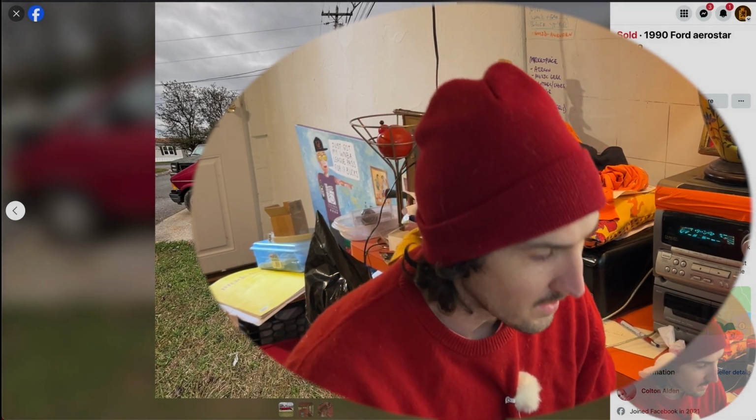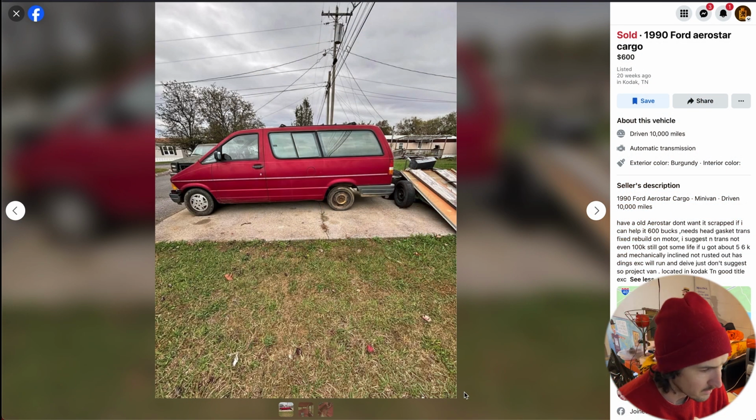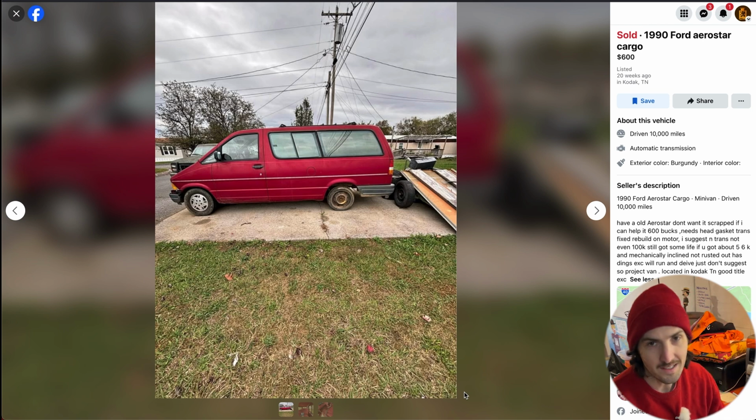Here we have a 1990 Ford Aerostar Cargo, listed for $600 in Kodak, Tennessee. Now, unfortunately, this one has already been sold, so that kind of lets a little bit of air out of the sails. However, it is a really, really wonderful Aerostar. Obviously, you can see it's red. I'm wearing my all red, and maybe my red hat will give you a little indication of just how red this Aerostar is. But let's get into the details.